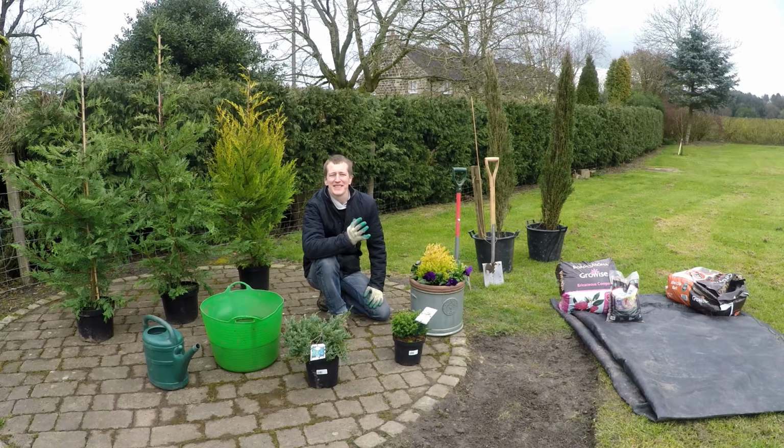Containerised conifers can be planted at any time of the year, providing the ground is not frozen or waterlogged and it's not excessively windy. If you have the choice, early autumn often works best, so the roots can establish below ground whilst the soil is still warm. The only exceptions are pines and cedrus, which are best planted in the spring.